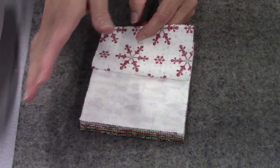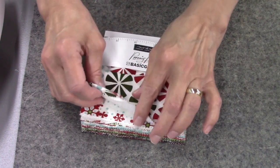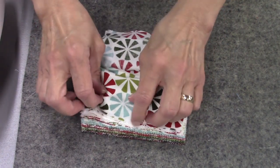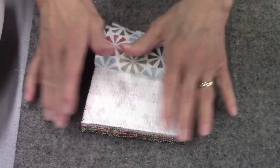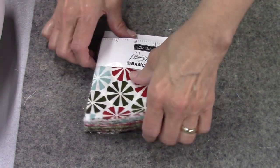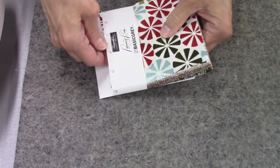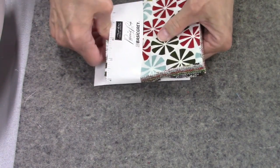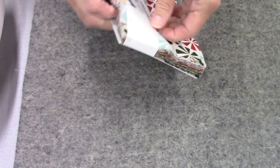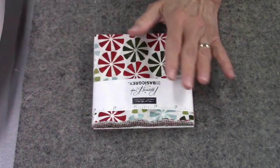But I was just focused in on the charm packs when I went in. Things are really hectic right now, and I don't have a whole lot of time to browse. So when I decide to go into the store and get fabric, I need to know what I want before I go in, so that I don't spend an hour or two browsing when I really don't have that much time. I've got a lot of packing to do. So anyway, those are those.